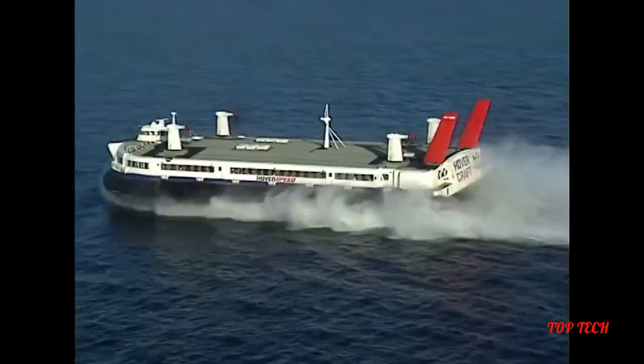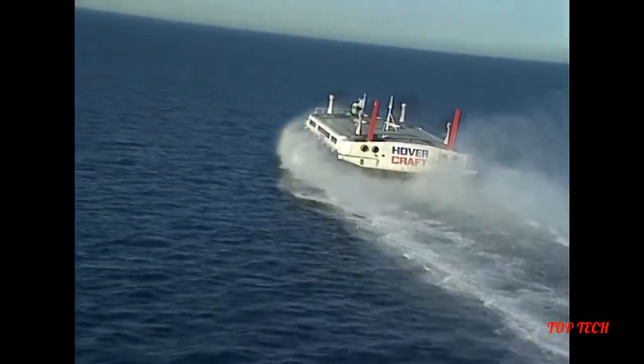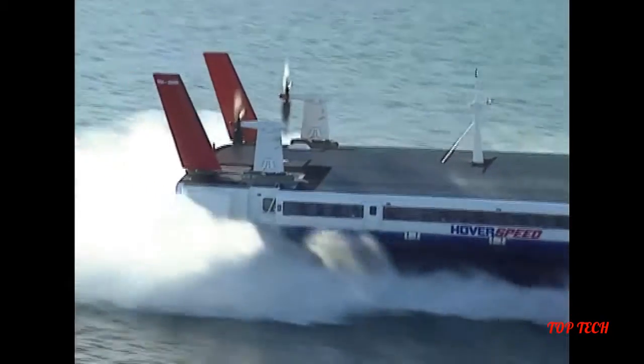The SRN-4 holds the record as the world's fastest ferry. In service, it cruises at 70 miles per hour. But in trials, with no passengers, this giant has reached over 80.